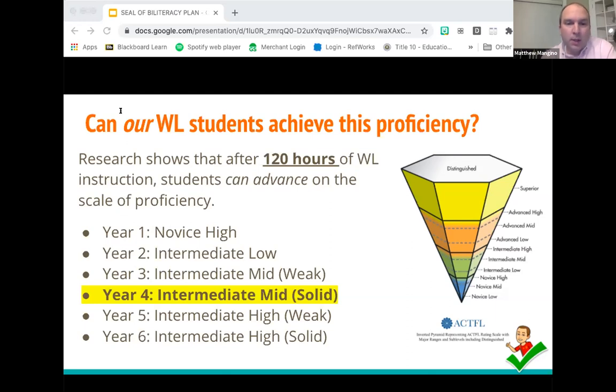So that same process happens the next year as they advance into the intermediate high score indicator. And the reason for the slower advance through the intermediate stages is visualized through the cone graphic on the right. So the novice students can manage very few familiar topics, and they use words and memorized phrases. The intermediate students can handle a far wider range of content. And essentially, there are more topics that they can understand and discuss.